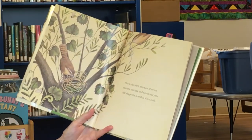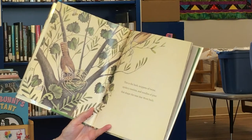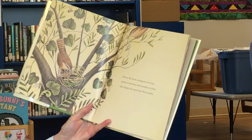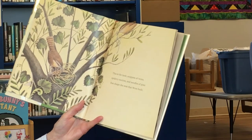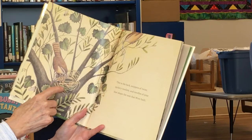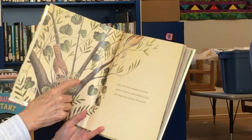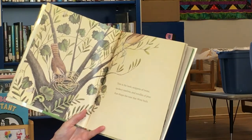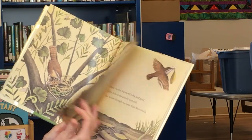This is the bark. Snippets of twine, spidery rootlets, and needles of pine that shape the nest that Wren built. So mother bird and father bird, they don't just use sticks. They don't use just grass or just anything. They use all different kinds of things because they have to make the nest, and they don't have a hammer and they don't have any nails.